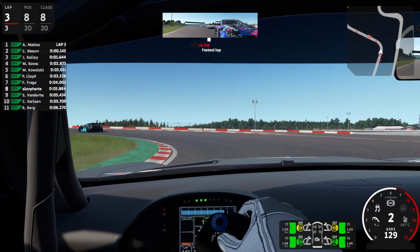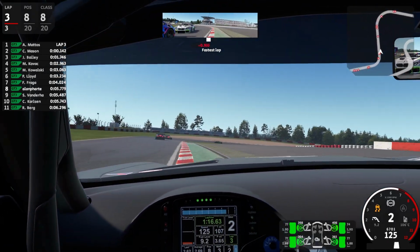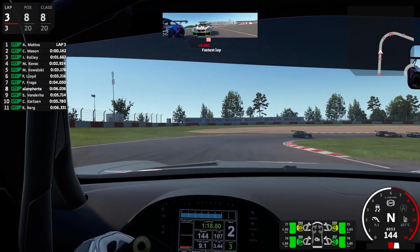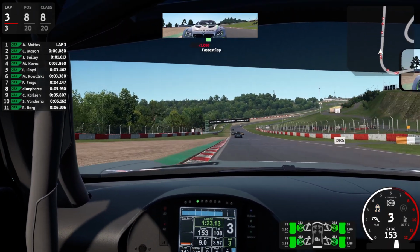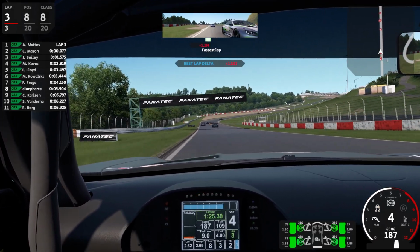As you'll see here, as the BMW almost lets us have the corner with the intention of getting a better run towards the straight. Not really working out for it that time, as the car behind actually gets a run on both of us.